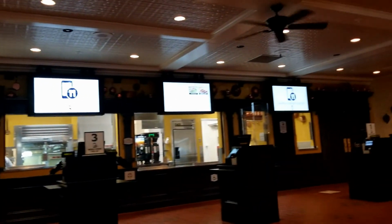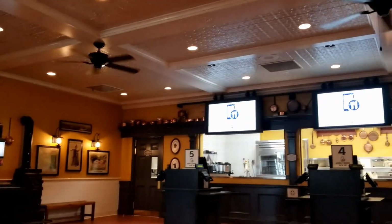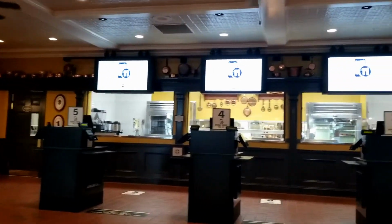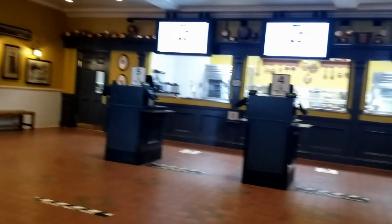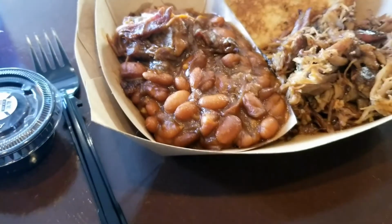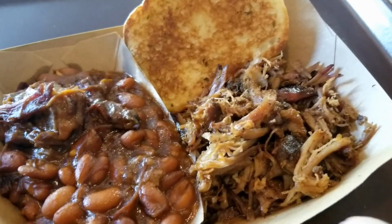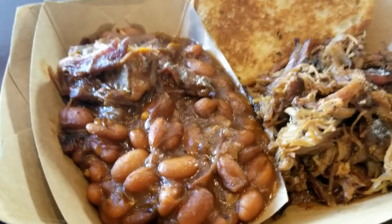Everything as far as quick service has to be mobile pickup. I ordered some platter. I'll show you when I get it. I can't remember, but they let me come in here instead. I seem to be the only person waiting on my food. So it should be ready in just a second. Alright, it's ready. So I got the North Carolina smoked chopped pork butt platter.